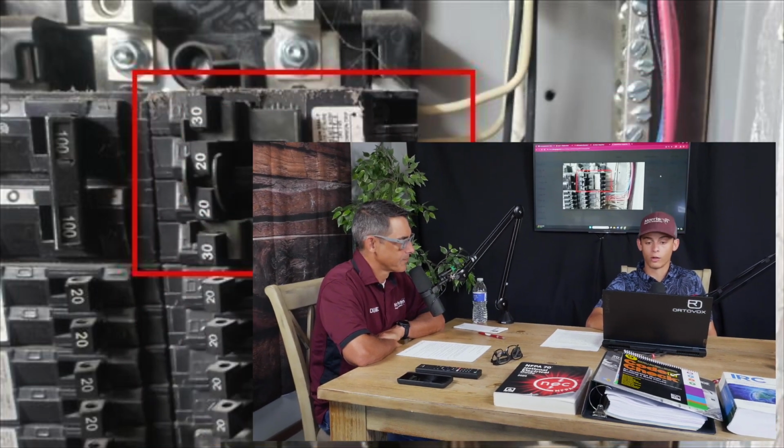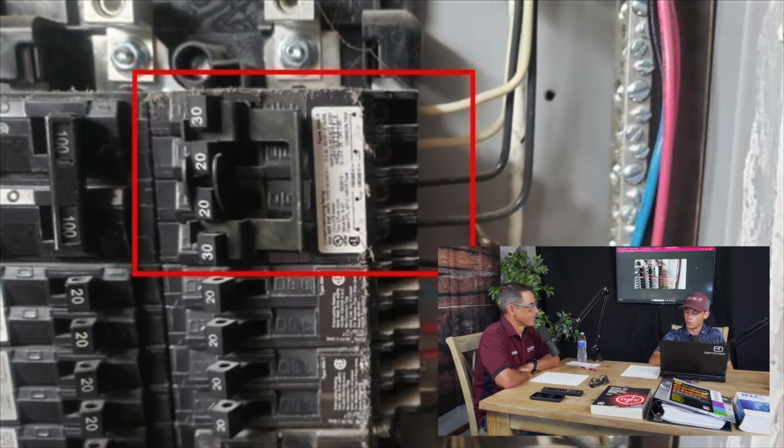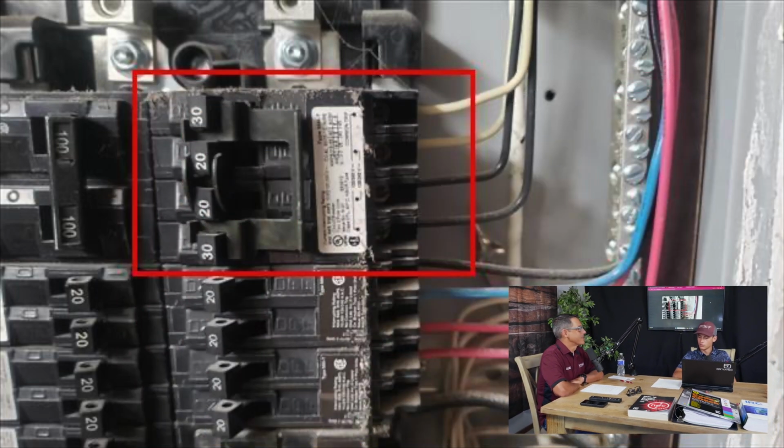What's going on here? So the inspector here wrote that the wire sizing was not compatible with breaker sizing. Oh, we talked about this. Remember that? We had to actually research this before the podcast. So just see if we can make this less complicated than we need to. What did we find here? Was the inspector wrong?